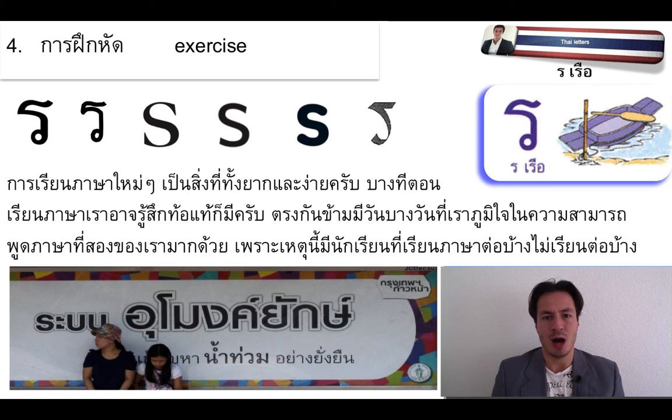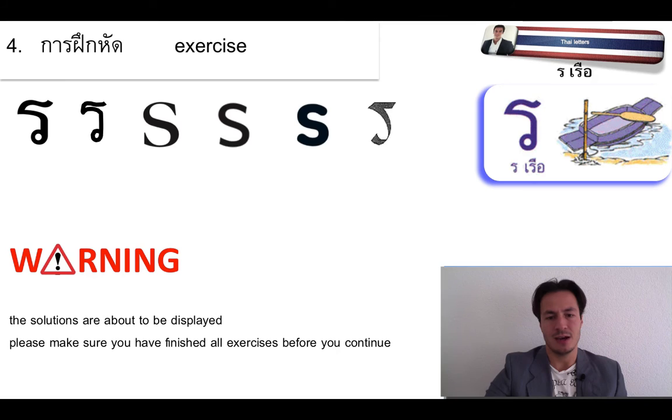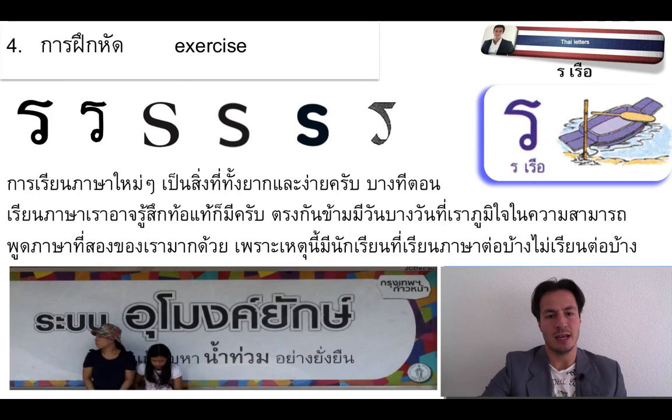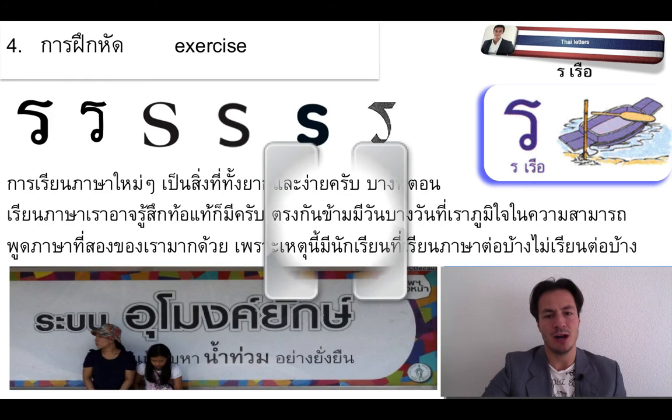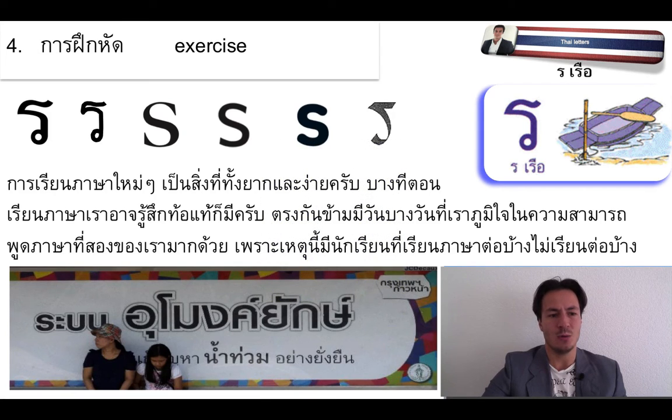And now you can pause the video, solve the exercise, and then continue watching the video. As always, a warning that the exercise is now going to be solved, so make sure you pause the video before you actually continue, and make sure that you've done it on your own. Okay, let's see where the ra-ria consonants are.